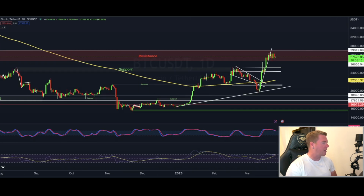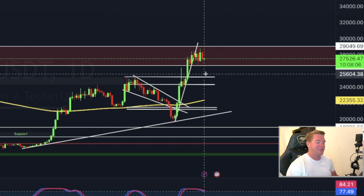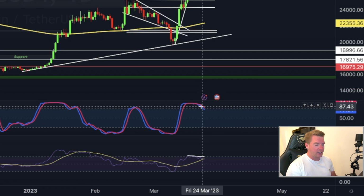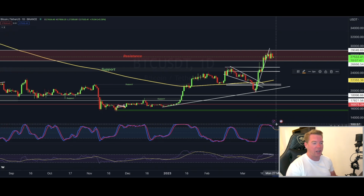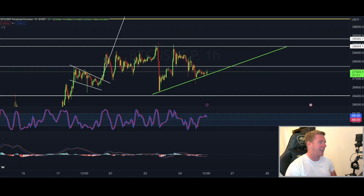On the daily chart, nothing has really changed. We are still ranging here in that resistance area. Still, the bearish divergence has not played out yet. The stochastic is coming slowly down, but if it stays the way it is, what we could see is that the stochastic starts to turn around, and then we see that push to 30K, and from there I definitely expect a hard reaction to the downside when we get all the way up there. But there is a potential that we see next week another push to the upside for Bitcoin. I will also show you in a second what could be the catalyst for that.